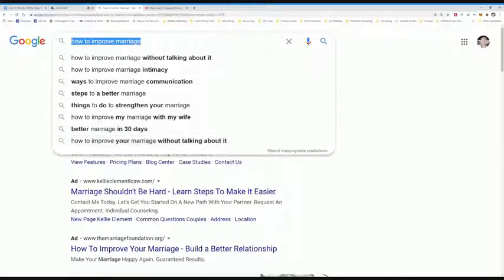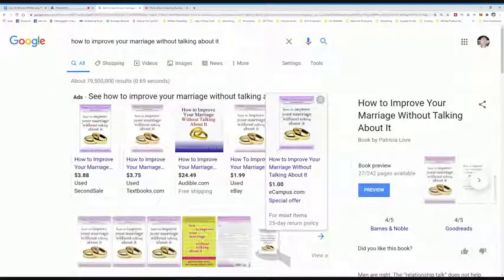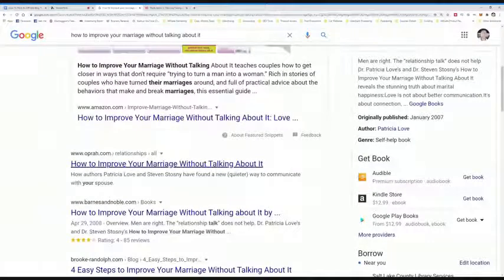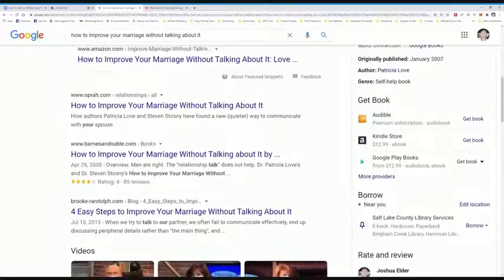So what we want to do is drill deeper into how to improve marriage by simply typing it into Google and getting more results right here. I'm going to click on how to improve your marriage without talking about it, and it looks like this is a book. It looks like Oprah features it, Barnes and Noble. Again, these are all authority sites.